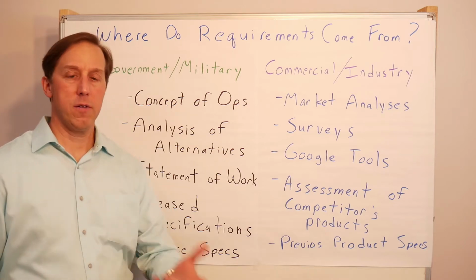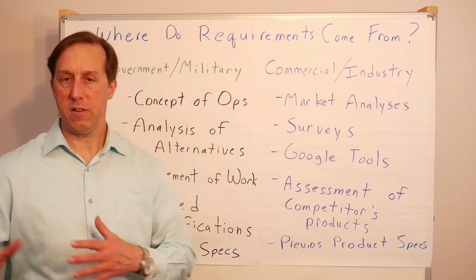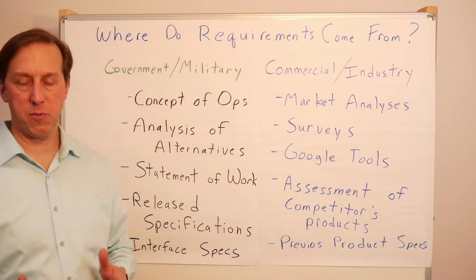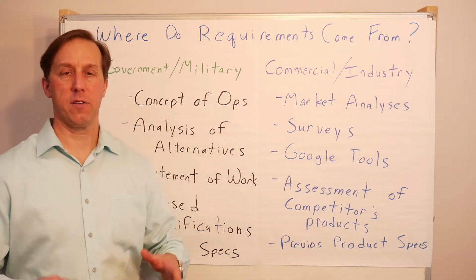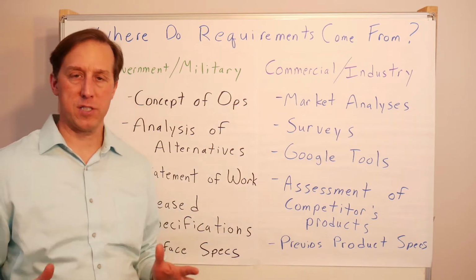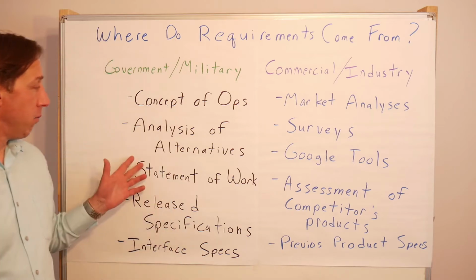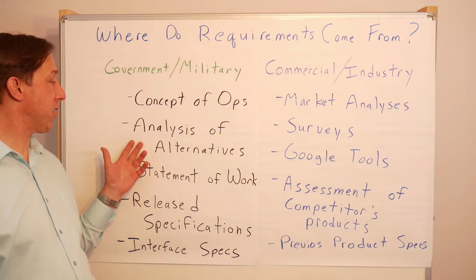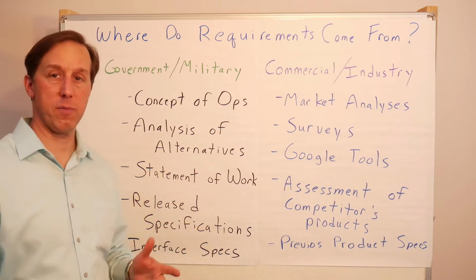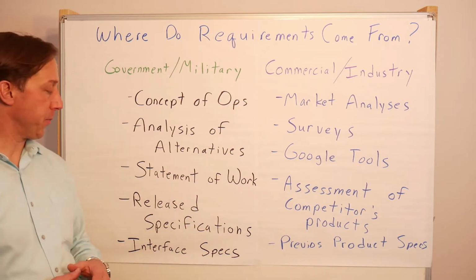Now, from there, they could come from a concept of operations document, various needs documents. Sometimes, particularly with the military, there's a consolidated document of military needs. And if our project isn't on that list, sometimes it's hard to get funded. Might be some requirements that came from their analysis of alternatives. Maybe that discovered some new requirements. The statement of work might have it.